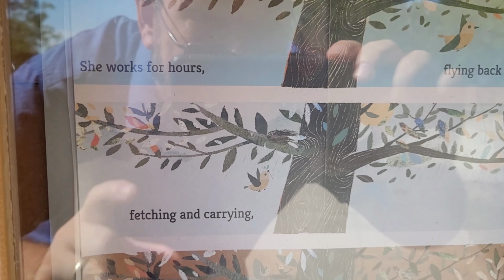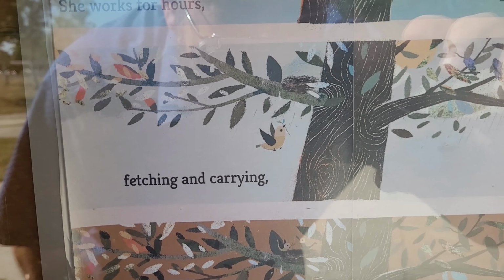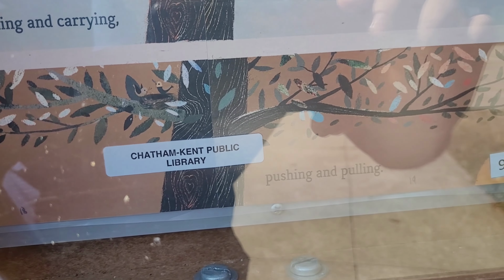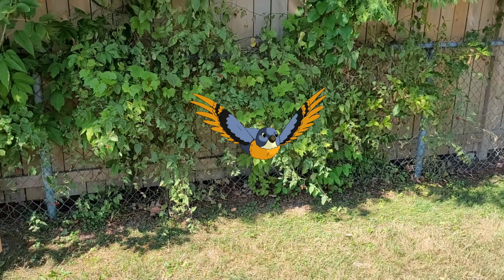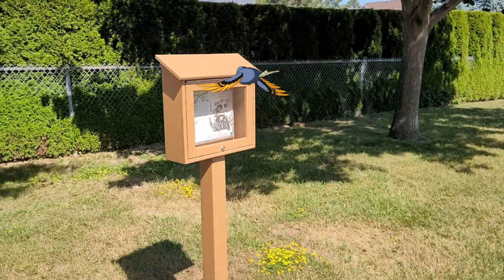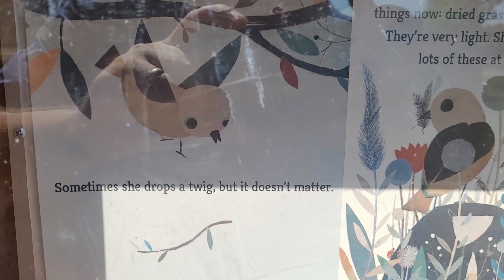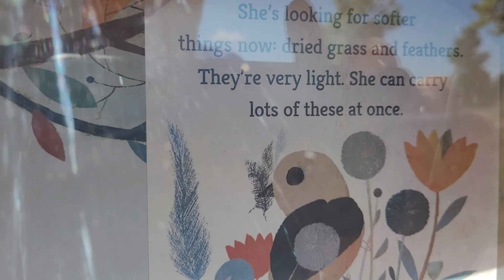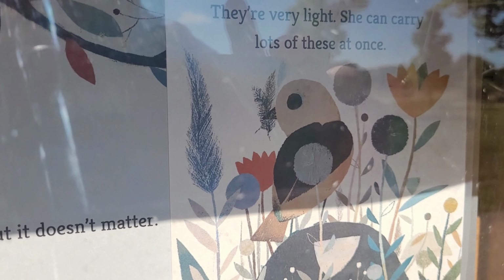She works for hours, flying back and forth, fetching and carrying, pushing and pulling. Sometimes she drops a twig, but it doesn't matter. She's looking for softer things now. Dried grass and feathers. They're very light. She can carry lots of these at once.